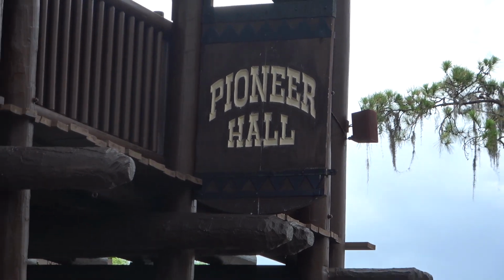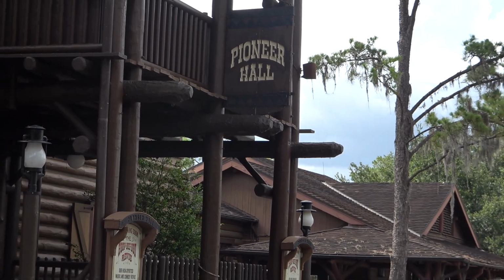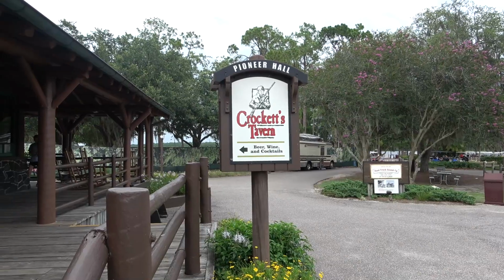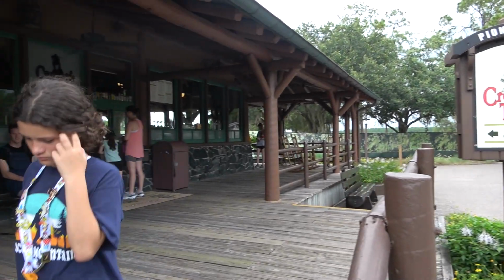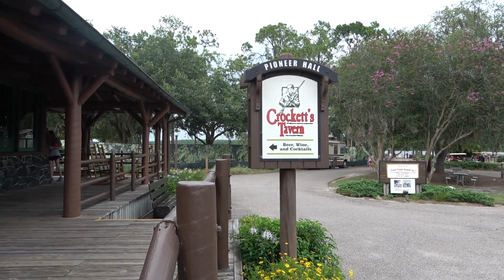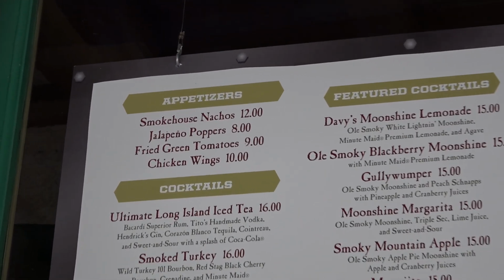Down in the settlement area, there's Pioneer Hall, which has the Hoop-Dee-Doo Revue. There's 3 categories of seating, and it's buffet style. There's also Crockett's Tavern, which is a small restaurant with appetizers and cocktails. And there's the Trails End restaurant, which is currently closed for refurbishment.